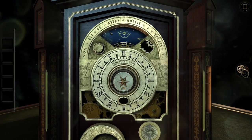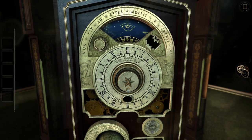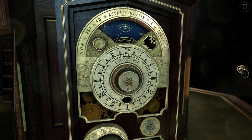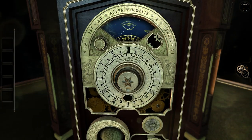Some sort of cosmic joke. Non est ad astra mollis e teris v. Cool. It's helpful. Moves the gear up and then it doesn't do anything. Guildford, England. I think that's the same makers as the safe at the very beginning, right?